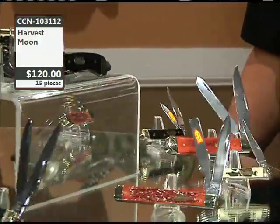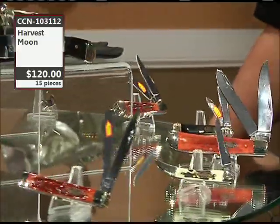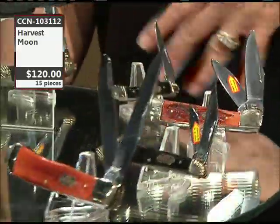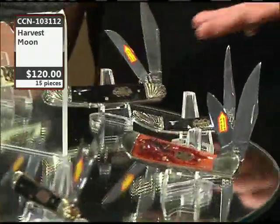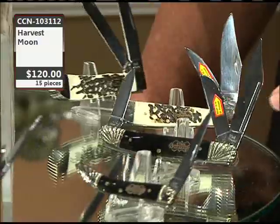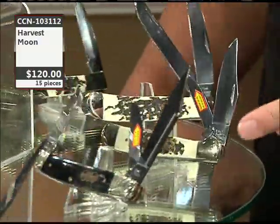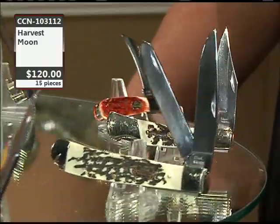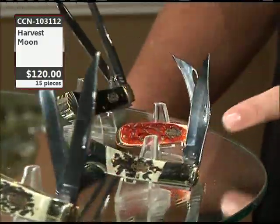So we built this set with 5 of each color. So you'll get 5 in the orange, 5 in the buffalo, and 5 in the stag bone resin. This one is a locking copperhead. Cool design. This master blade locks. This is the premium trapper that was originally in the set. The Barracuda lockback. We have the hawk bill here.